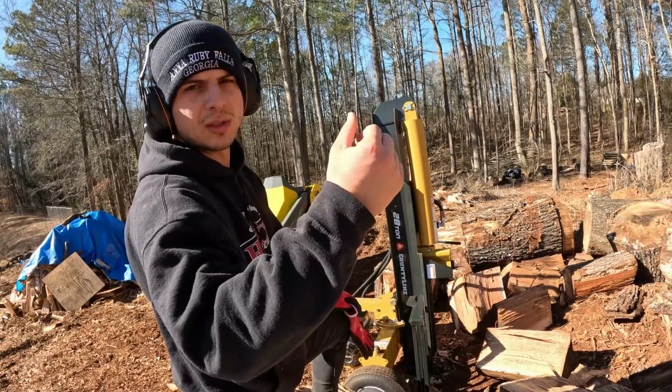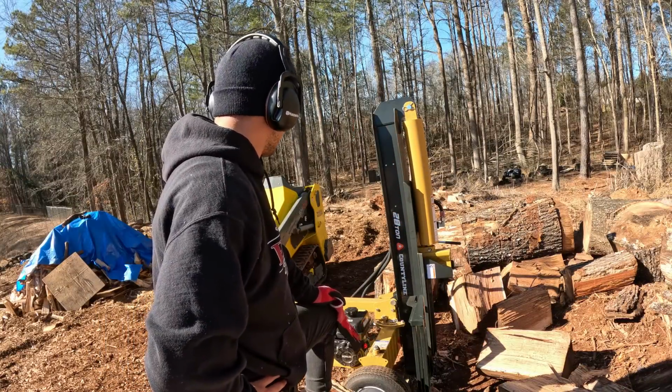Not too bad of an injury, just a little bit of inflammation. I'm hoping it's gonna go away on its own real quick.